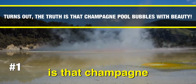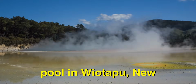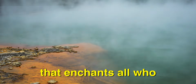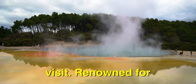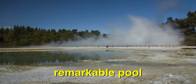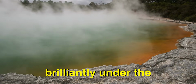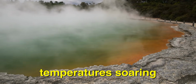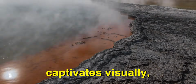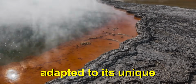Turns out the truth is that Champagne Pool bubbles with beauty. The Champagne Pool in Waiatapu, New Zealand, is a mesmerizing geothermal wonder that enchants all who visit. Renowned for its effervescent bubbles resembling champagne fizz, this remarkable pool features striking blue-green waters that gleam brilliantly under the sun. With temperatures soaring due to its volcanic surroundings, the pool not only captivates visually, but also nurtures a diverse ecosystem adapted to its unique environment.